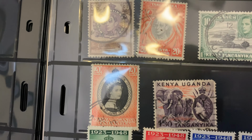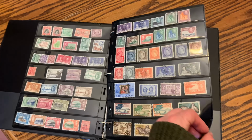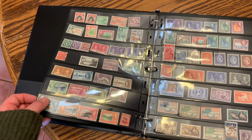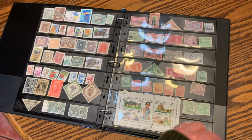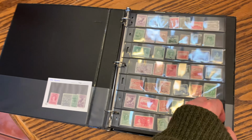And here you can see there's actually a couple Canadian ones there too with the government overprints. And I believe that is it. So all of these stamps at 10 cents a piece came to $40 for me. Do you see any in there that really jump out, that maybe have a value much higher than I paid for them?